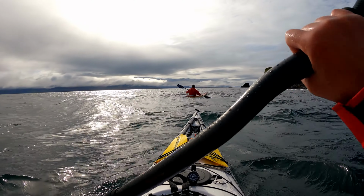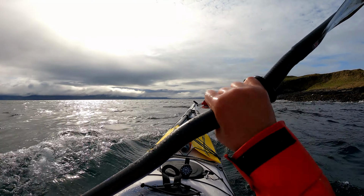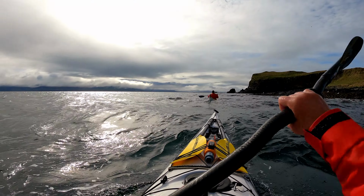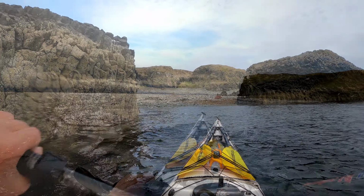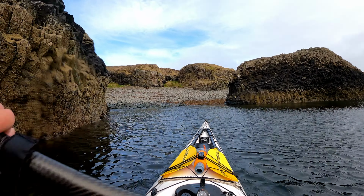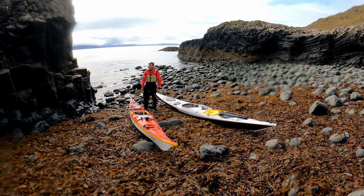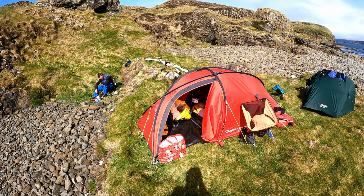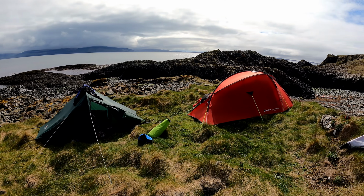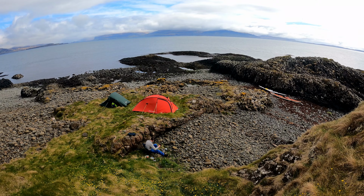At the northern tip, we turned and retraced our steps back towards one of the few landing spots and our planned camp spot. Camping on Staffa isn't that straightforward, but for a couple of small tents, there's a suitable compact space at the landing spot, well out of sight from the path of day trippers coming over on the tour boats.